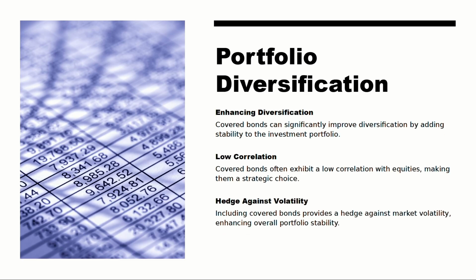Portfolio diversification, enhancing diversification. Covered bonds can significantly improve diversification by adding stability to the investment portfolio. Low correlation. Covered bonds often exhibit a low correlation with equities, making them a strategic choice. Hedge against volatility. Including covered bonds provides a hedge against market volatility, enhancing overall portfolio stability.